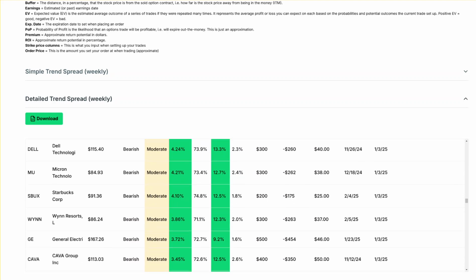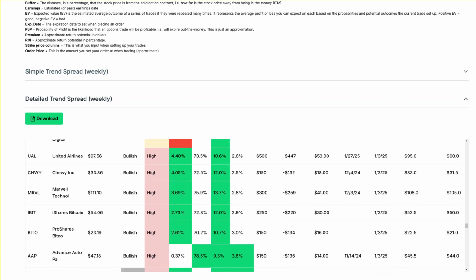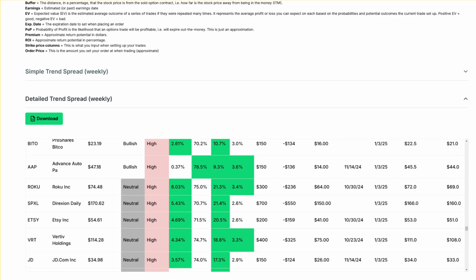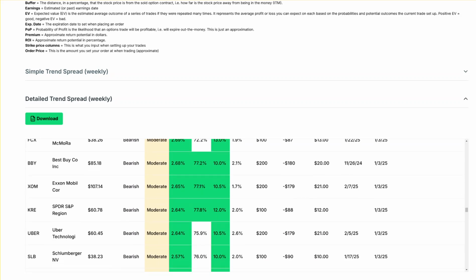It's 10 in the morning, so I don't really see any at this point. Maybe some more data needs to come in for the day. But if you're looking here, you've got 3 of the 4 for Advanced Auto Parts. Now we're in high risk. We don't do really high risk. I don't ever suggest high risk to anybody. We got KRE, Exxon, Best Buy has 3 of the 4.